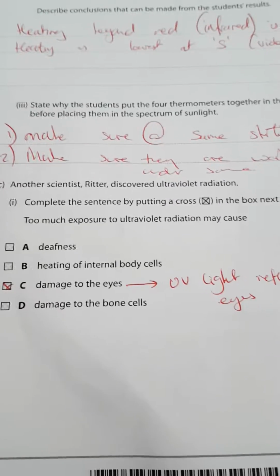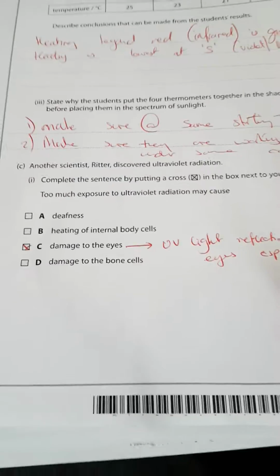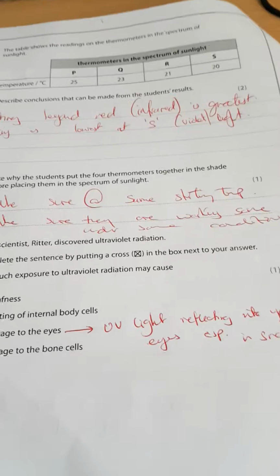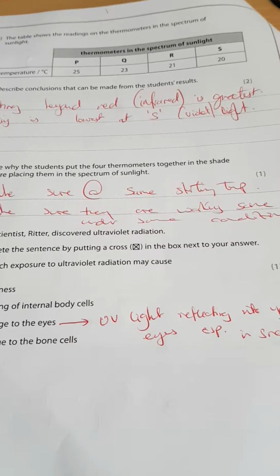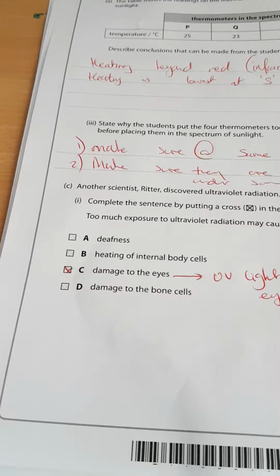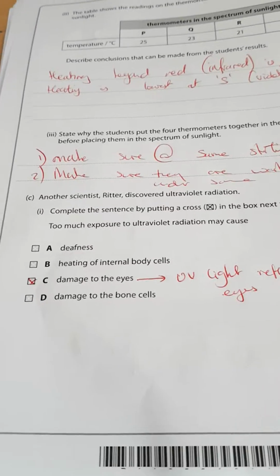The question below that says, why did they put it in the shade? And this is what made me suspicious. I was like, when did they put it in the shade? So I looked back, and that makes sense. So they put it in the shade for two reasons. Number one is to make sure that all the thermometers work under the same conditions in exactly the same way, so to make sure they're all working correctly. And the other thing is to make sure that they all start at the same temperature, so that the temperature rise can be measured accurately.